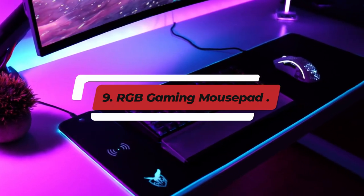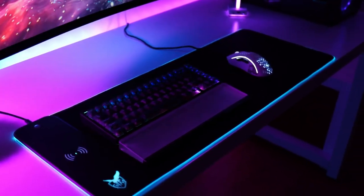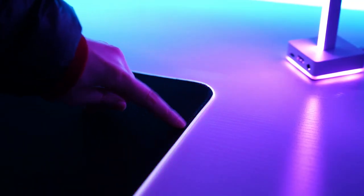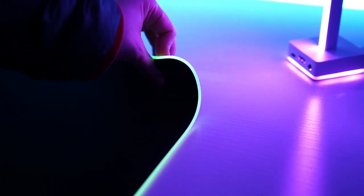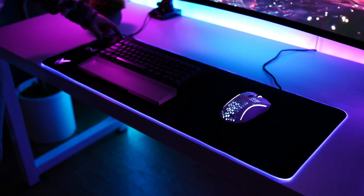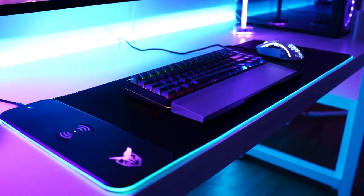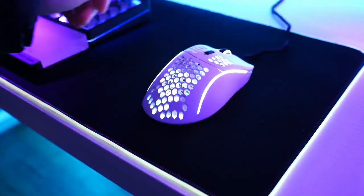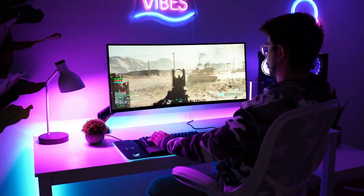Let's jump right in. 9. RGB Gaming Mousepad. The RGB Gaming Mousepad is a game changer for any serious gamer, combining functionality with stunning visual effects. Designed to provide a smooth and consistent surface for optimal mouse tracking, this mousepad enhances precision and responsiveness during gameplay. Its large size ensures ample space for sweeping mouse movements, allowing for effortless navigation in fast-paced gaming scenarios.